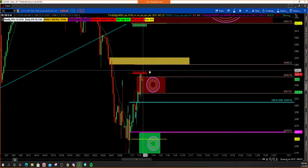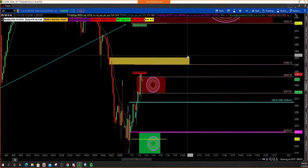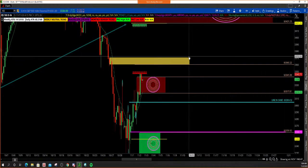Inside and up, if we end up going over the 33.45.75 area, look for price to move into 33.60 by that 33.72-ish.